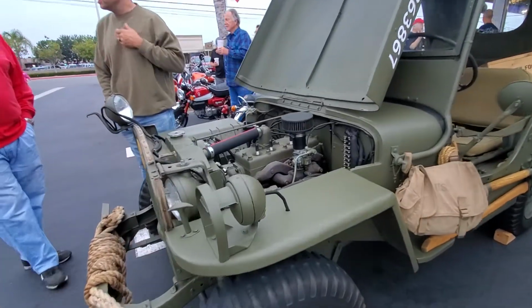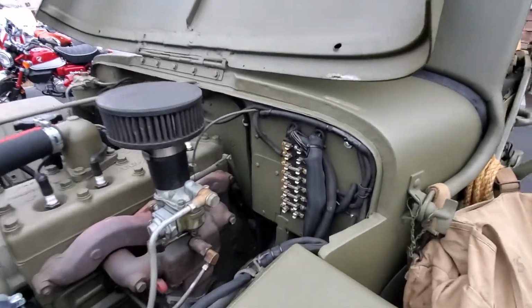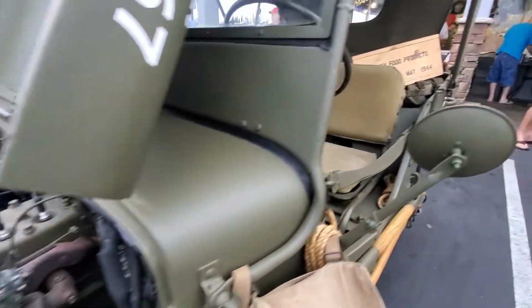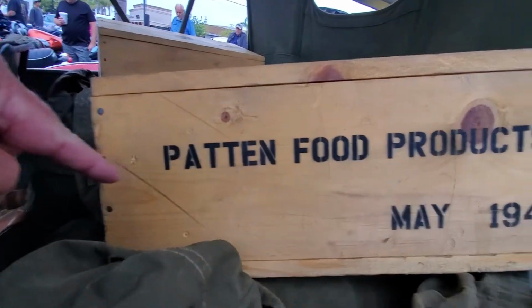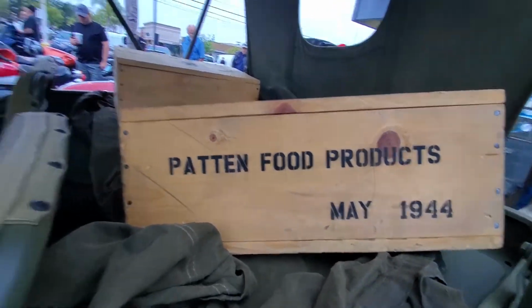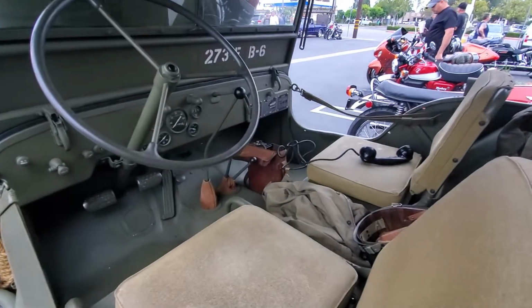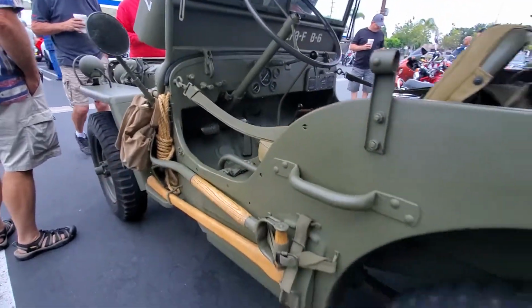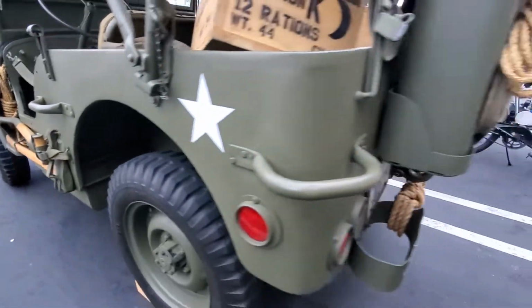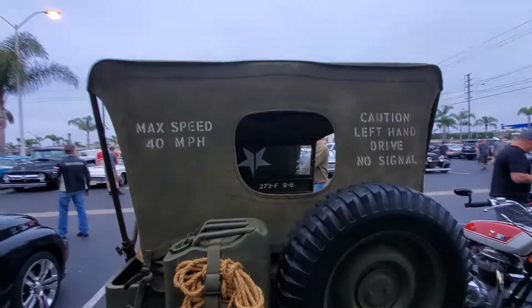Flathead, four cylinder. Yeah, too many executives. Hey, here, the fuse box, real easy. It's right there. Look at that. Patton. Hey, that's my name. Patton Fuel Products, 1944. I didn't know about this. Dan told me. He's got a telephone. Look at that cool period wreck this is. He's got the shovel. Look at that. Well, max speed 40 miles per hour.